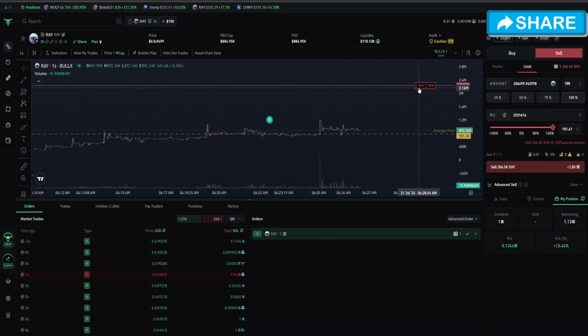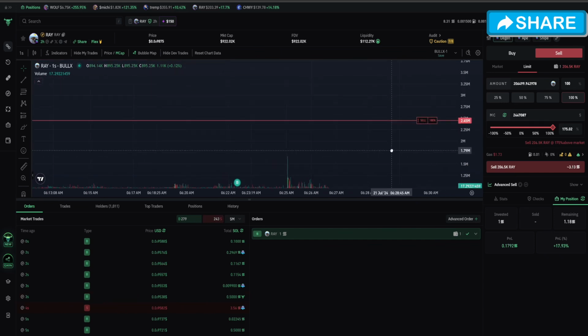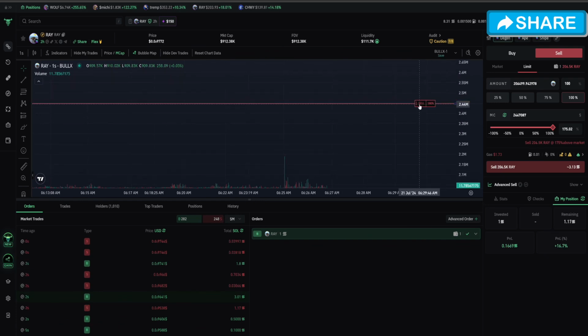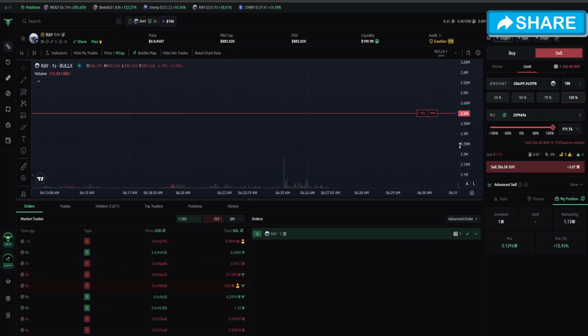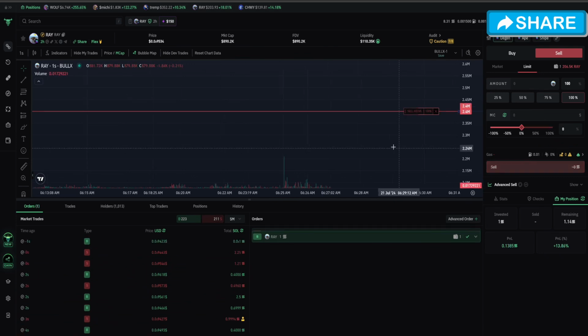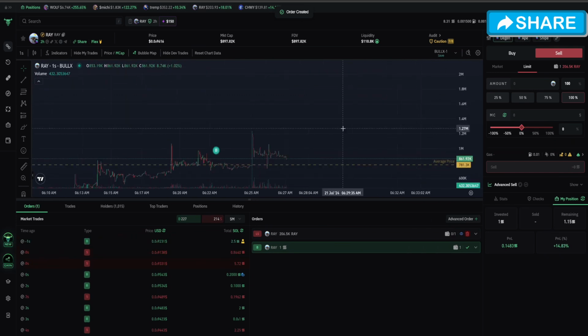So that's going to put us around 2 mil, like around there, for us to make 3 soul. Yeah, so that would be the amount that we need to sell out. We'll pull a sell limit right here and see how we're going. So let's keep looking at the chart.